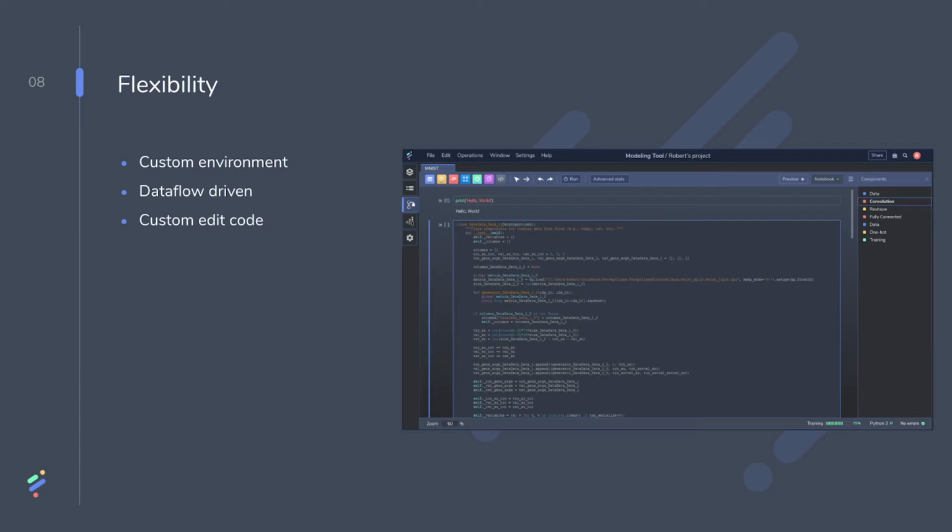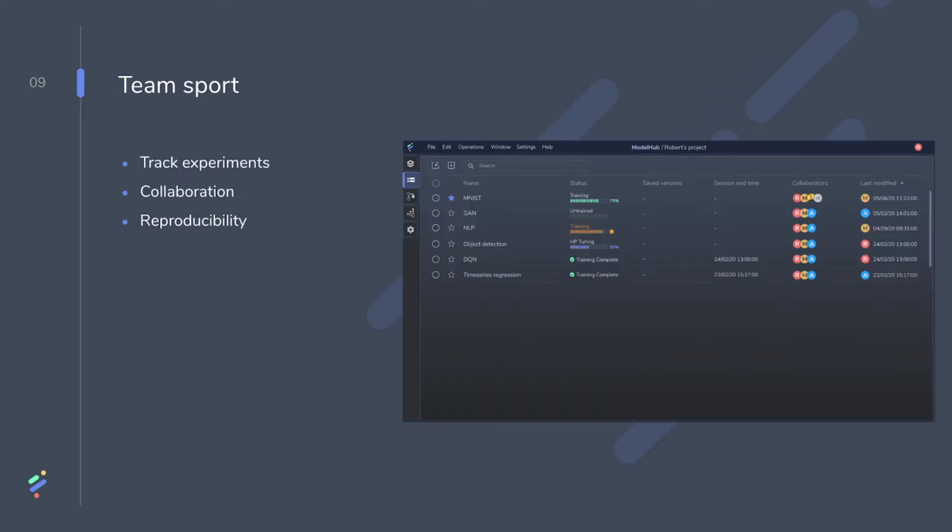We also empower our users to build models in notebooks if they prefer that instead of or in addition to our visual modeling tool. And to keep it flexible, we have also made sure that they can toggle between the GUI that we have in the visual modeling tool and notebooks, since it's a very popular way of working with machine learning models today.